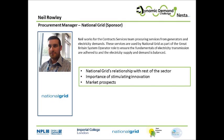Thanks, Helen. I feel a little bit on the spot on Tom's comments there, but we'll have a go. So yeah, I'm going to give you a sort of National Grid perspective. I'm going to start with what National Grid does, just to make sure we've not got any assumptions that are incorrect. So National Grid is the transmission owner for England and Wales, which means that we manage the maintenance, replacement and growth of any cables, wires, transformers and the like, in the 132 kV operating range.